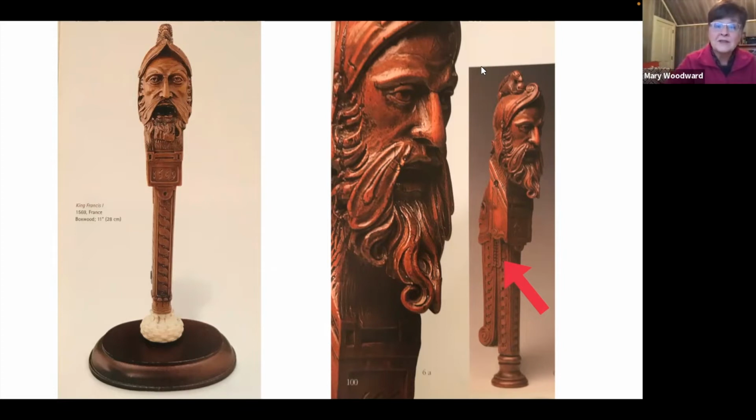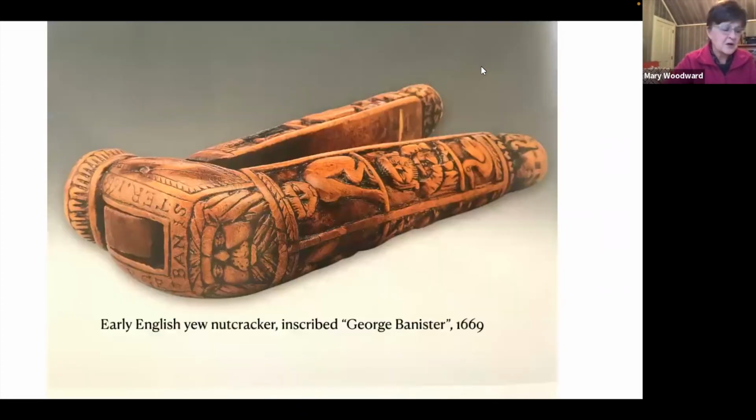So before we leave levers, I just want to show you two examples from England. This one is just charming. It's conveniently easy to date because they carved the date of 1669 on it, and presumably the owner's name, George Bannister. He's missing his nutcracker. It's made of English yew wood, and it has carvings of a fox and a swan and a monkey and a man and birds. It's wonderfully created, it's animated, it's whimsical, it's charming.